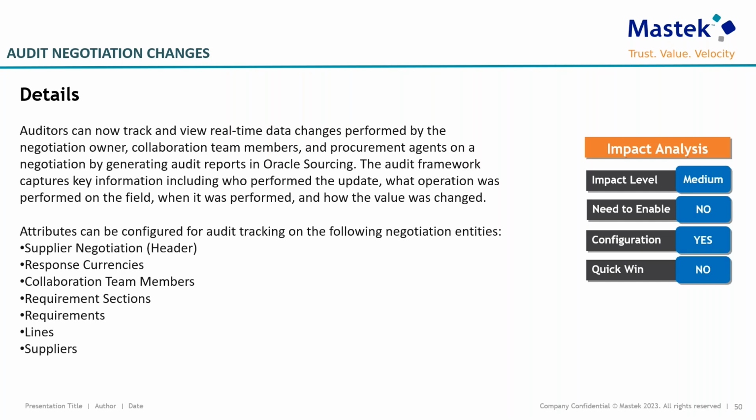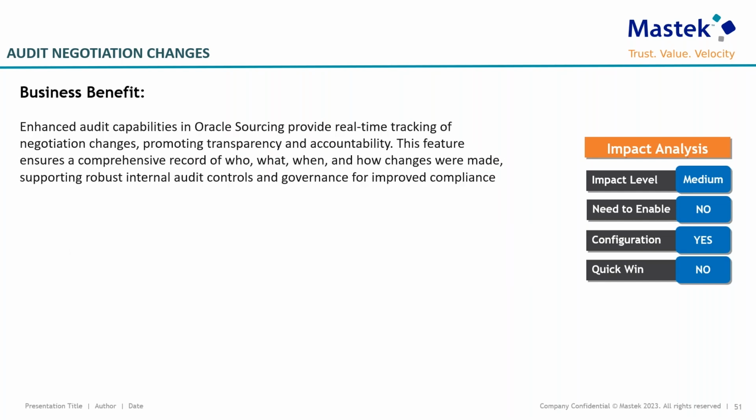So the attributes can be configured for audit tracking on the following negotiation entities like supplier negotiation, response currencies, collaboration team members, requirement sections, requirement line, and suppliers. It's a default feature. You don't have to opt in for it. This is the business benefit for this feature.